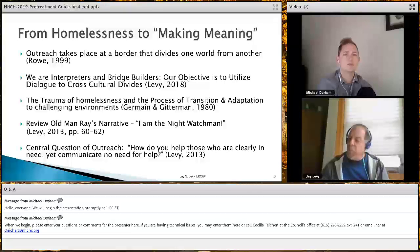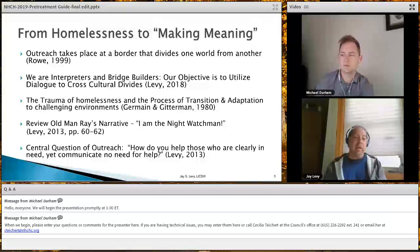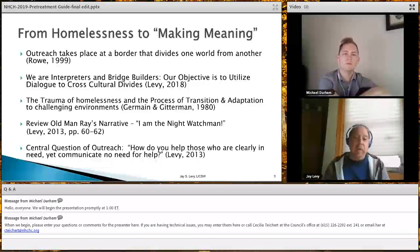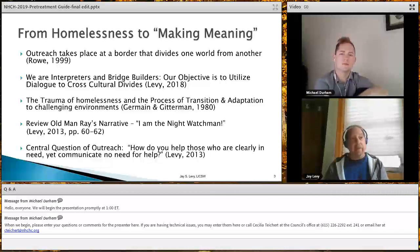And the challenge to care is really about how we can go along in being interpreters and bridge builders. Like I said, our objective is to utilize dialogue and to cross cultural divides. And so on the other side of this boundary, this border, is the world of services and resources. And let's think about that for a moment.